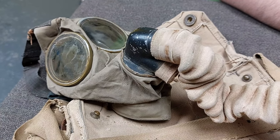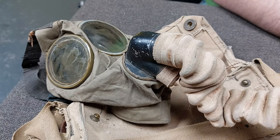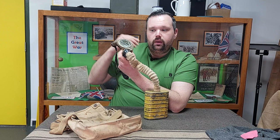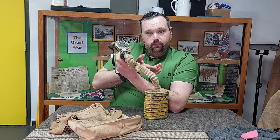So the face piece is made of canvas. You've got glass eyepieces. So unlike the PH hood, where you'd breathe in through your nose and out through your mouth, this design is you have a mouthpiece and you breathe in through your mouth and exhale through your mouth also.